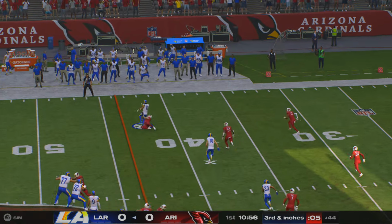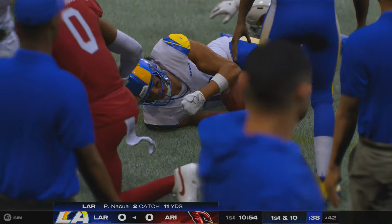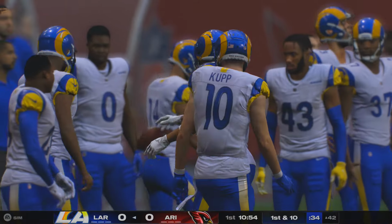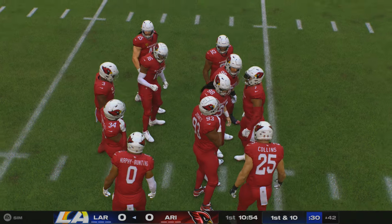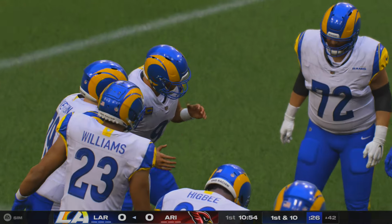To throw is Stafford. Breaks a tackle. That's good for a first down, his second catch of the opening drive. Well, they kept it simple there, CD, only needing the short gain to move the chain, so they didn't want to go with a deep throw. They just go with that safer, shorter throw and able to convert. Nothing wrong with that at all, partner.